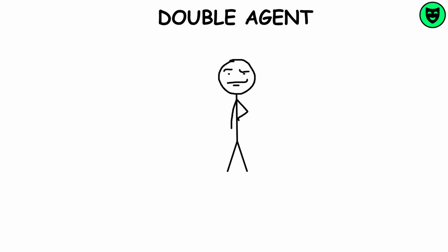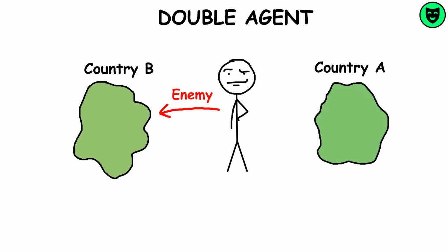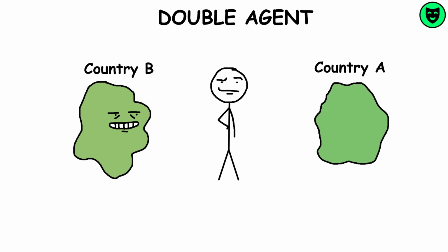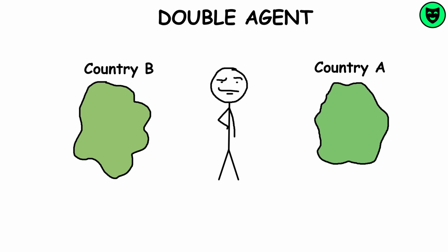Double agent. A double agent is a secret agent for one country with the goal of spying on the enemy, but he's actually working with the enemy to spy on the country that employed him. It might result from an organized attempt by the enemy to infiltrate the secret service of that country, or it might just be the result of an agent switching sides, be it spontaneously or after he's caught by the enemy.